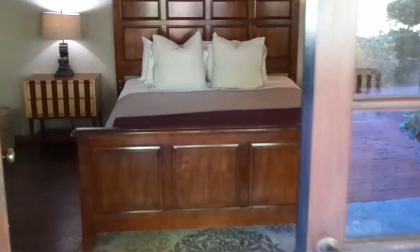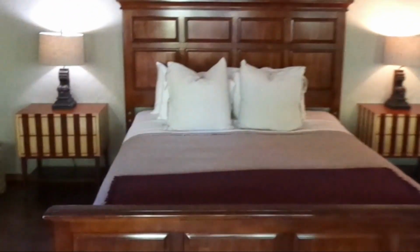Staying in the Libido room here at the Inn at Europa Village in Temecula, California. This is the official room tour. This is what you are greeted with when you enter the room. King size bed, full-length mirror, lamps on each side.